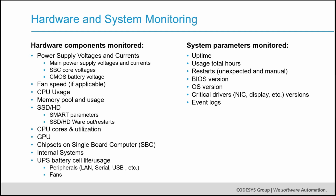The BIOS version is critical to know, because if somebody updated the BIOS with an incorrect version, that could lead to a system failure or unreliable system operation. The second thing would be the operating systems, making sure that we are using the right version with the right security patches, the critical drivers and their versions, and critical event logs that are being produced by the operating systems, which could be indicating problems or issues.